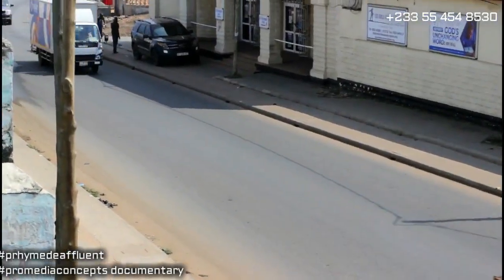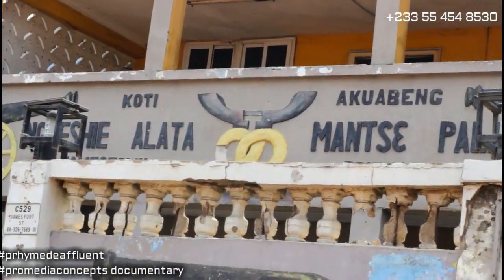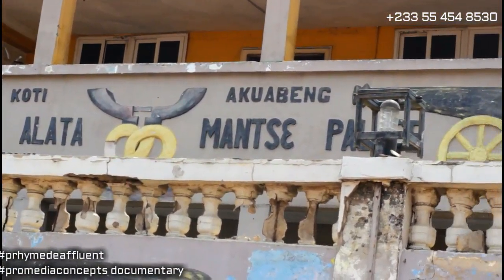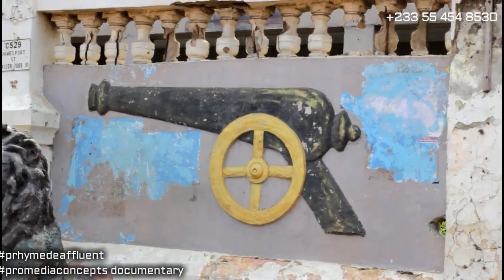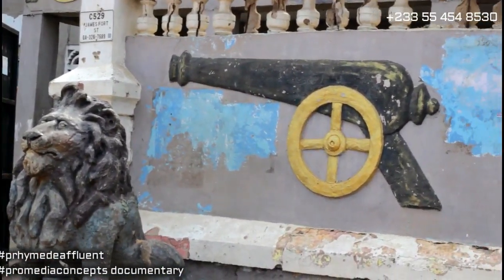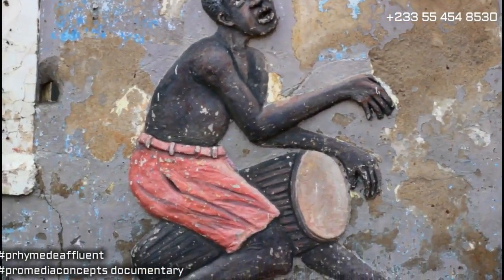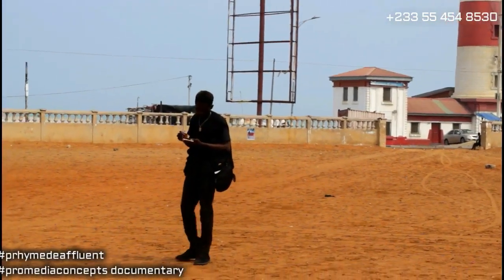This is the oldest part. That's why you have the British Palace over there, the governor's court and the governor's yard. When the governor was here, this is where he lived. Now it is the British Palace. That is the English Alata Mantse Palace. Jamestown is British Accra. We have an old man there in a picture, 99 years old, who passed away a few years ago. He was the paramount chief that we had.